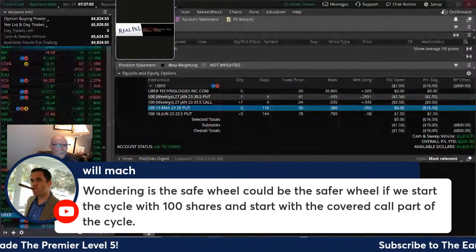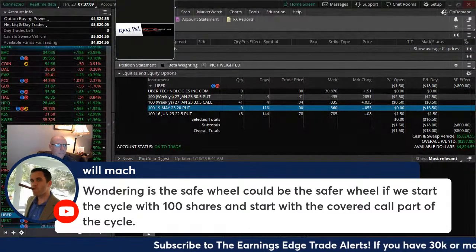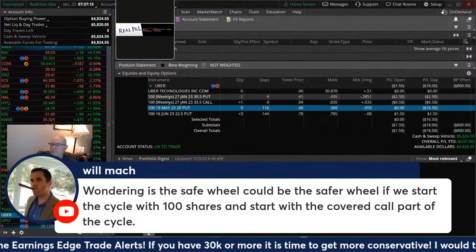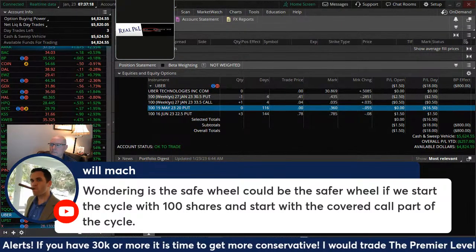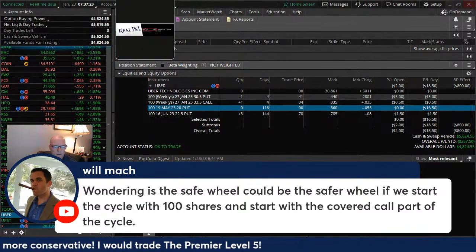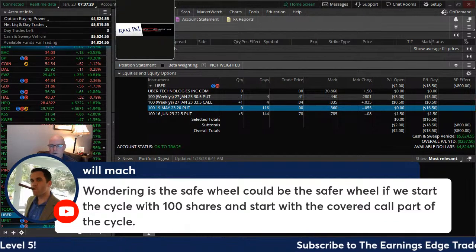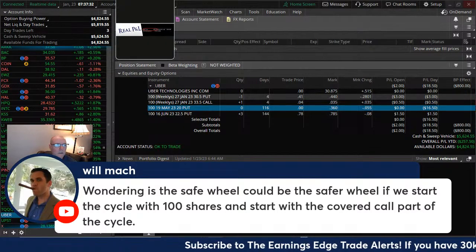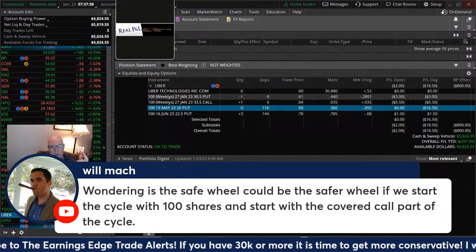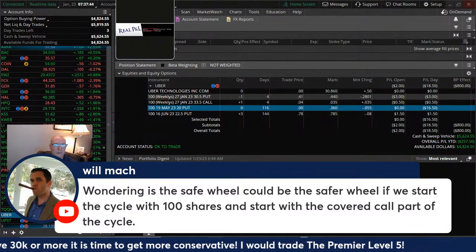Hey, Will. So wondering if the safe wheel could be safer if we start the cycle with 100 shares and start with a covered call. Yeah, we talked about that before. That could be true. I do like to pick up the premium on the put because typically the puts are more expensive. So in other words, I might get a better deal. Like the puts cost more in relation to the calls. So I do like to take advantage of the put premium. That's my first thought. There's probably other reasons. I can't remember the other reasons off the top of my head for not starting with a covered call.